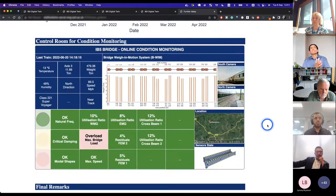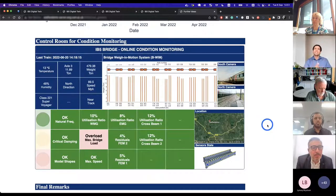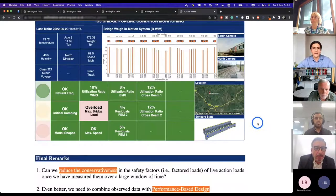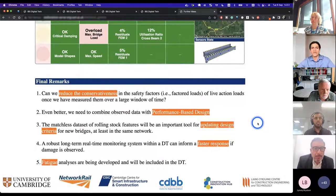And here is how we envisage one of the online control rooms for condition monitoring, where everything that I shared with you today will coalesce. So basically, you don't need to be jumping through dashboards. You will have this control room that will inform you about the state of the asset. Here I have some final remarks that I'm just gonna leave here.